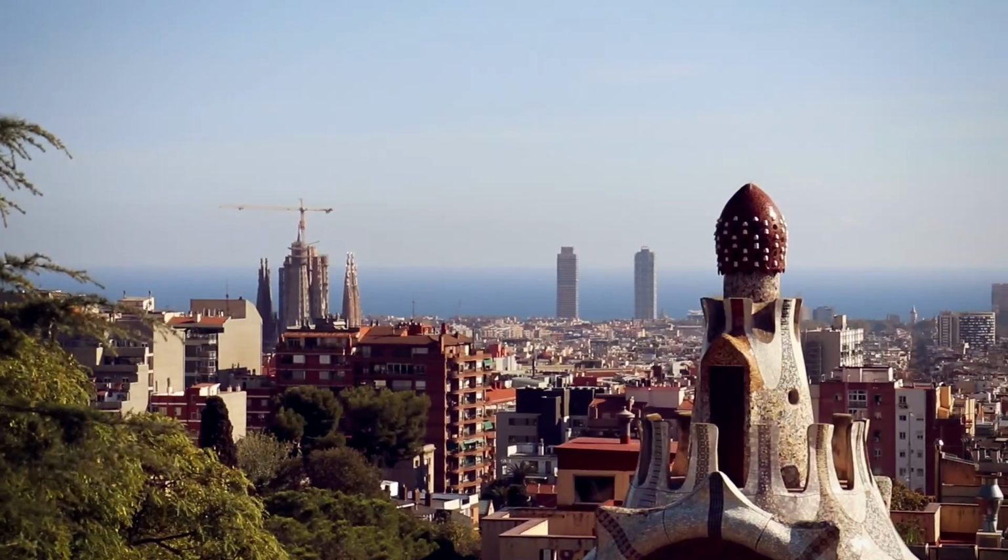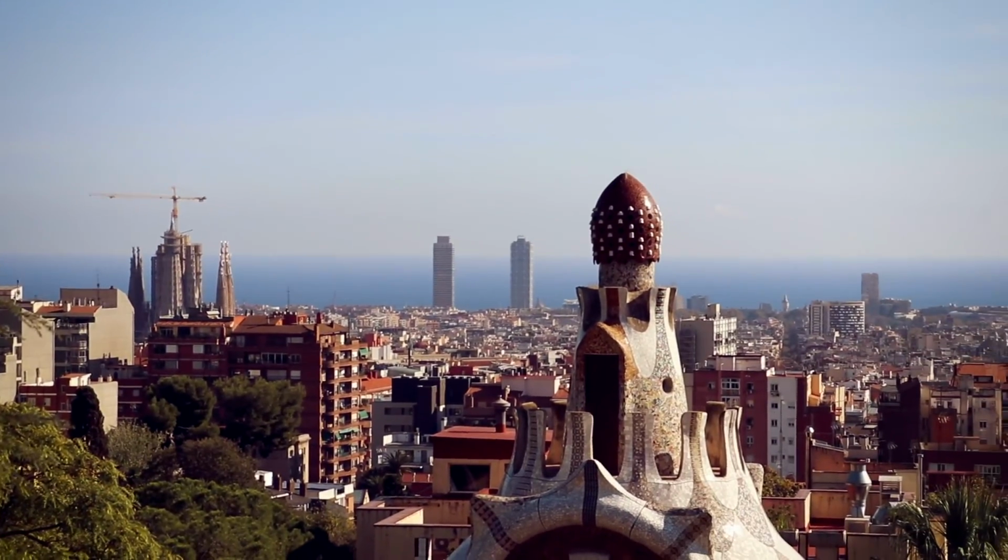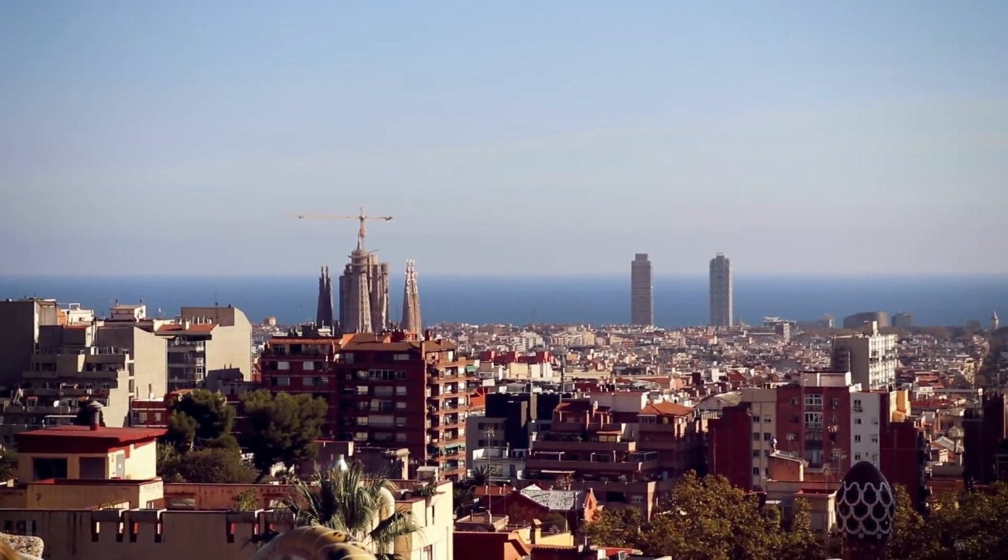And we're getting some amazing views of Barcelona from up here. It's incredible to look out over all of it. And you can even see the Sagrada Familia in the distance there. I don't know if you can catch that. That's where we were yesterday.